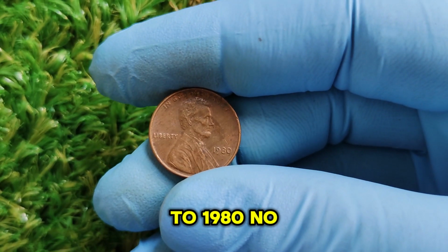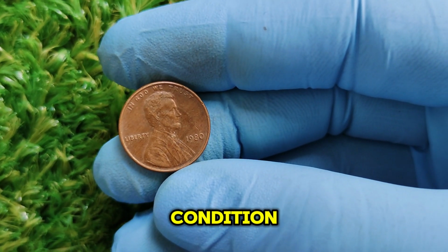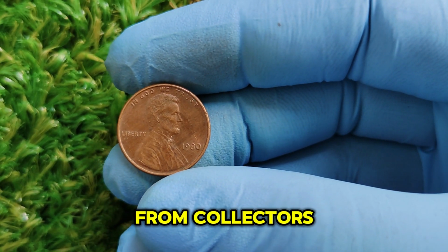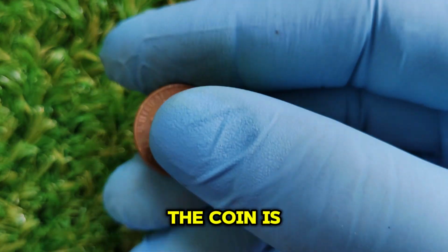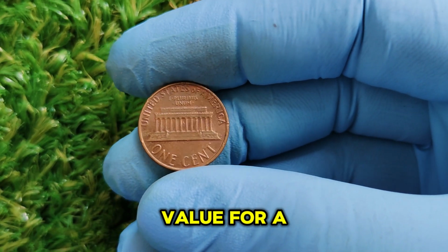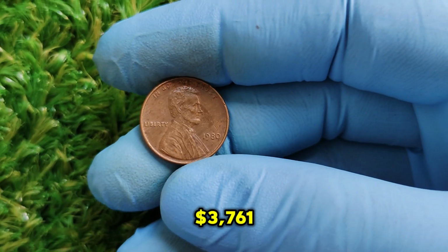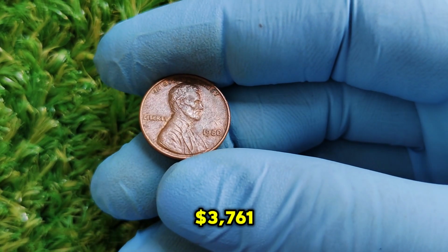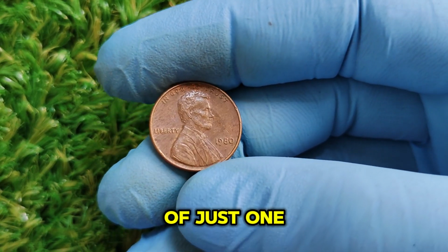When it comes to 1980 No Mint Mark Lincoln pennies, their worth can vary based on condition, grade, and demand from collectors. The more well-preserved and uncirculated the coin is, the more it can fetch. As of now, the current market value for a well-graded 1980 No Mint Mark Lincoln penny can reach up to $3,761, which is a huge jump from its original face value of just 1 cent.